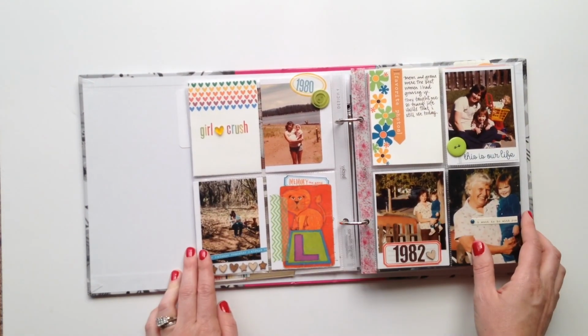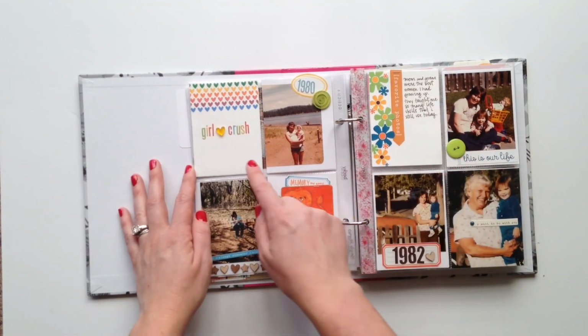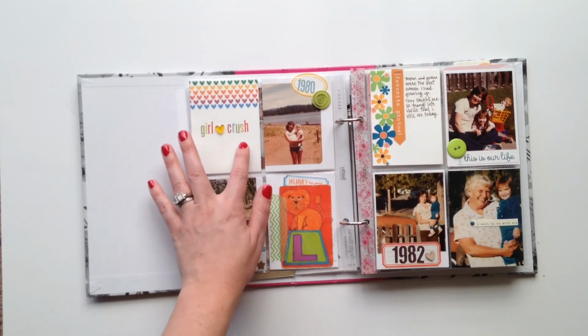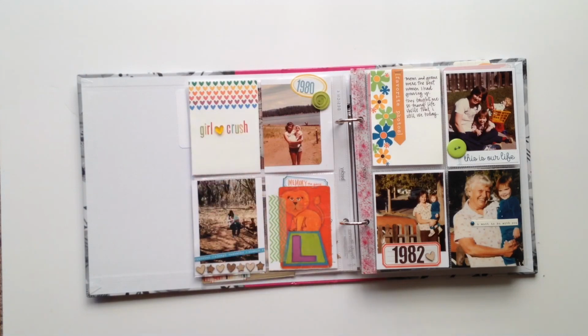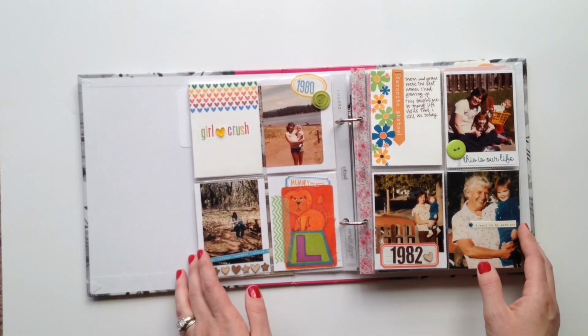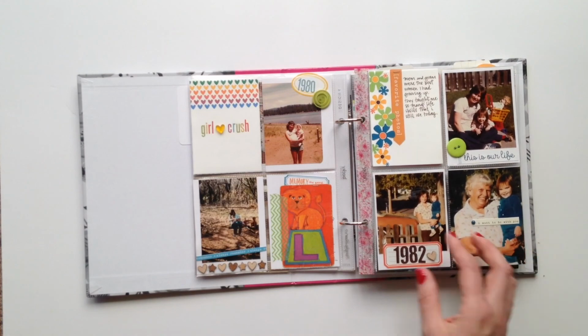And the next set is just a little dedication to my mom and my grandma. A couple of the cards here are from the kit, and I used some rainbow alphas to go with the rainbow theme here. She was wearing a rainbow shirt. Rainbows were so big in the late 70s, early 80s. I wanted to commemorate the rainbow.